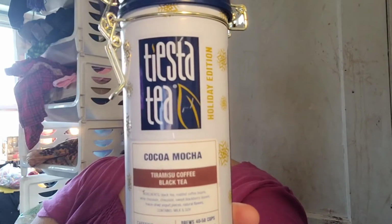So this smells like pure chocolate and coffee. It has that little bit of chocolate mint to it, even though there's no mint in it, but it reminds me of hot chocolate. The smell of hot chocolate with maybe a peppermint stick in it, but there's no mint in here, so maybe just my nose. I don't know. But yeah, that one is Coco Mocha. So this smells divine. I gotta get my electric little kettle out and try these.